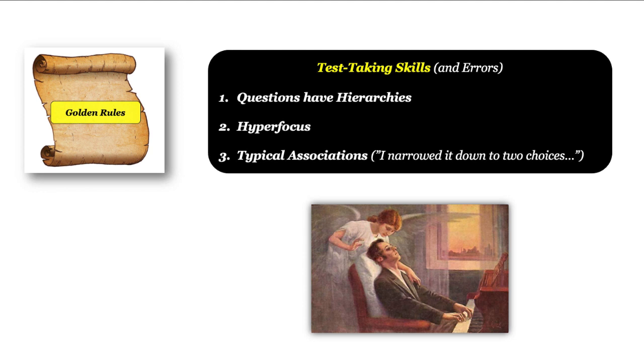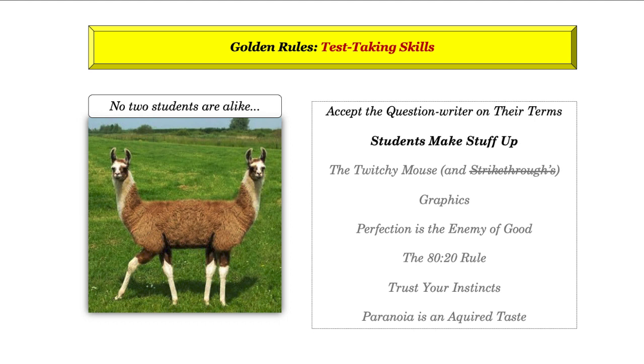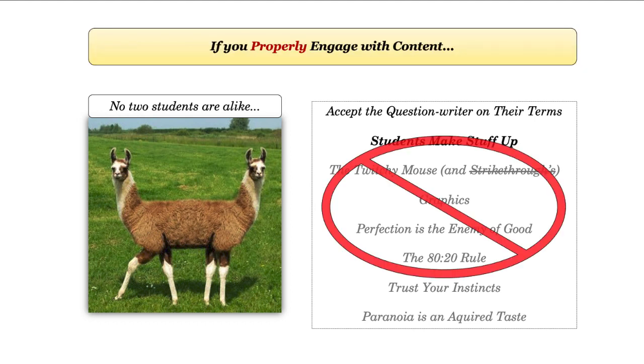But you have to continually practice and refine these skills when going through questions. For some, these will make all the difference in achieving a passing grade. Now, I can go on all day with other test-taking skills. To be sure, no two students are alike. They all find nuanced ways of getting themselves into trouble, but if you properly engage with content, as described throughout this video, these smaller test-taking errors should become irrelevant.